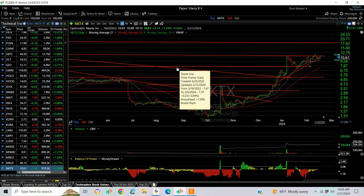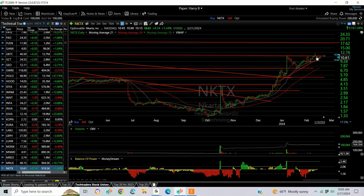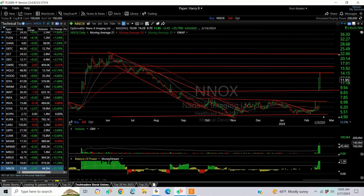Be careful. NKTX, mounting bottom, breakout, spike, pullback, retest. Held it. And ran up into high and backed off. But I like this chart. If it runs, we might see 15 and 17.